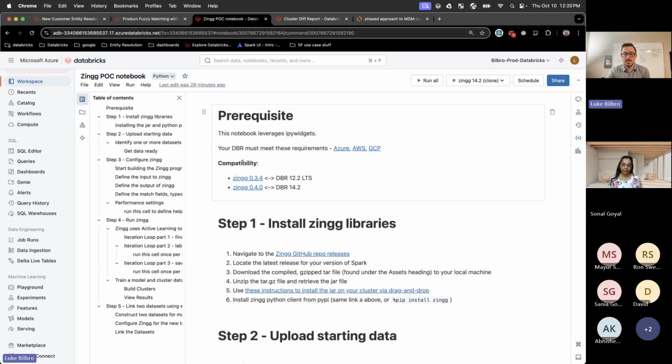Right here at the top, this compatibility is something that's top of my mind, and I think Sonal's as well. It's not the easiest story, unfortunately, and it's gotten maybe a little trickier recently with some decisions made by Databricks, and how that has left some partners that use Databricks and Spark in the past. But hopefully there's a path forward. In short, right now, if you're interested in using the 0.3.4 Zingg, I think your best bet is Databricks 12.2.